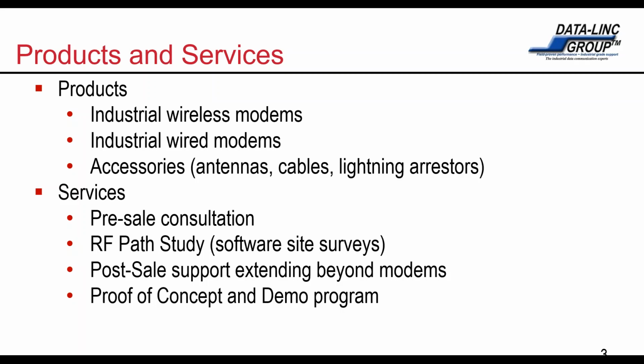In regard to our products, again, we do strictly industrial grade wireless modems, and believe it or not, we still sell some wired modems in areas where wireless just is not possible and fiber is just way too expensive. Still get calls for those. The only deal with those is you have to make sure that the analog lines are going to remain in place, or else you're holding pretty expensive paperweights.